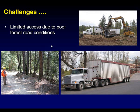Now, if you look at the highway chip van, this highway chip van is initially designed for hauling on highways, not on forest roads. If you look at the ground clearance, it's very low, less than 1 foot. Also, the body is about a 40-foot-long container. It makes a very wide turn.